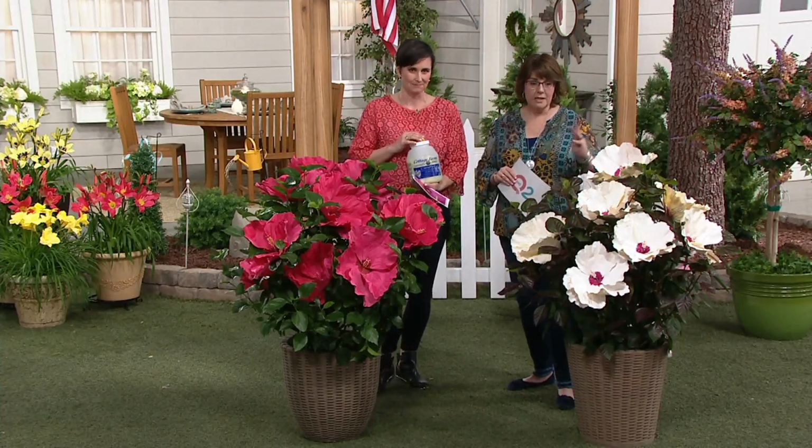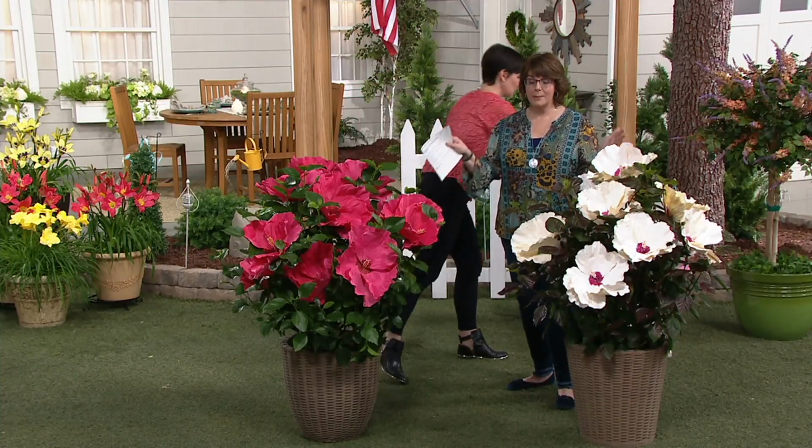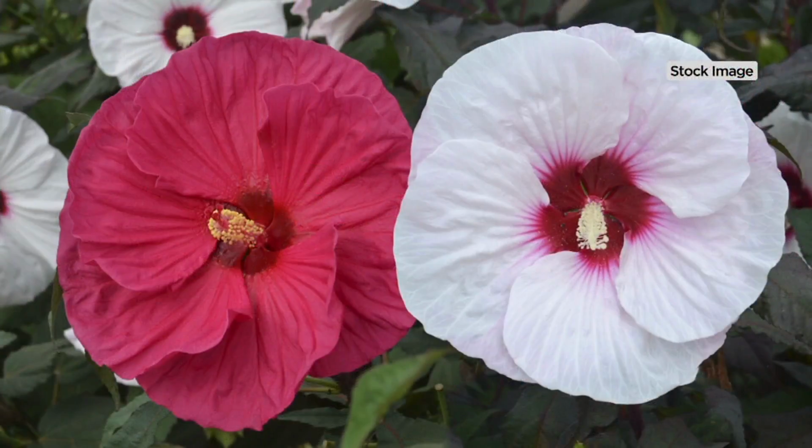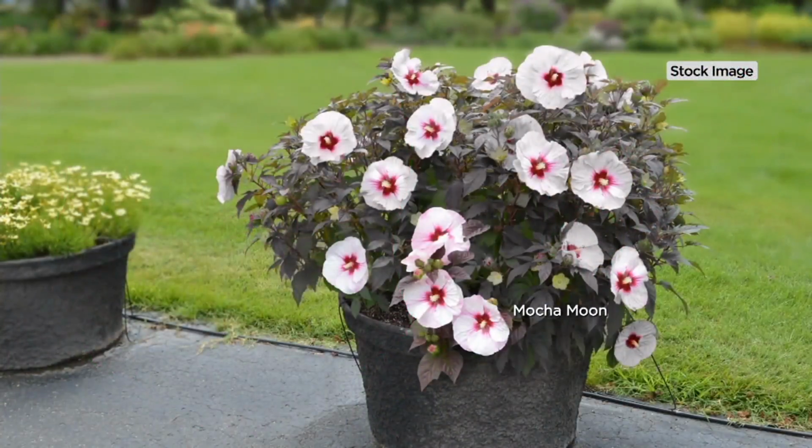Super easy. So if you're interested in tropical hibiscus, or not, excuse me, hardy hibiscus that gives you the look of tropical. My brain had the right idea. I just said it in the wrong order.